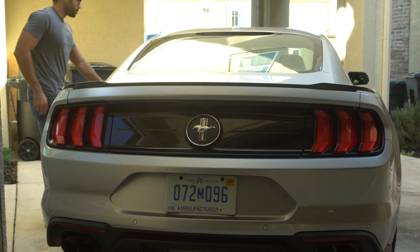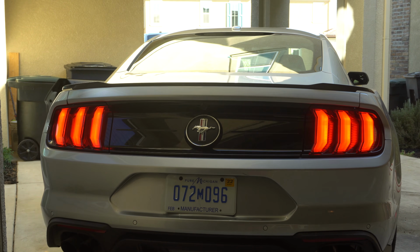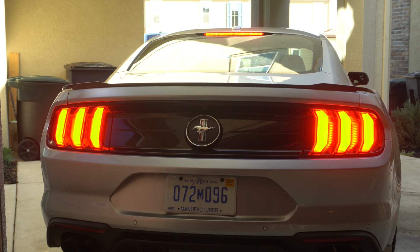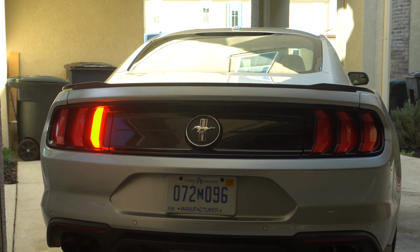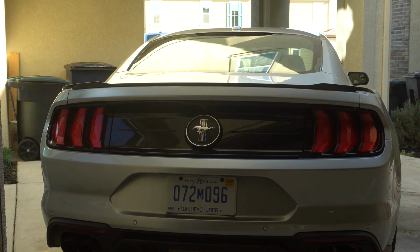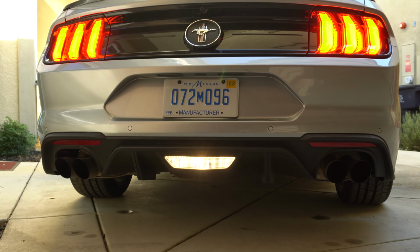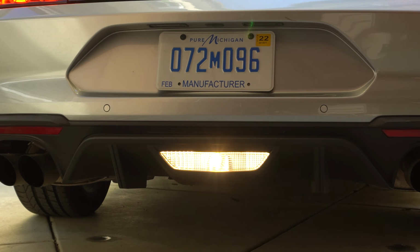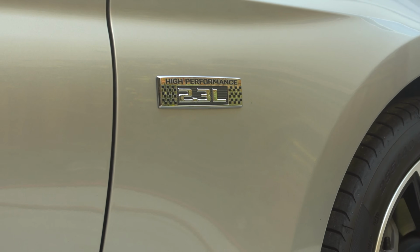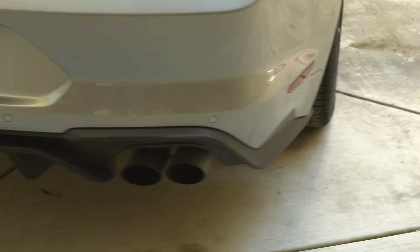Now these tail lights back here do look amazing when illuminated, and they are sequential, but only with the turn signals. When you toggle the hazard lights, they just all go on at once. No biggie, but I just thought this was really interesting to talk about. Now the reverse lights are located in a very interesting spot, right here in the center, down below, right next to the diffuser. Since this Mustang is equipped with the high performance package, in the back we actually have a quad exhaust tip setup.